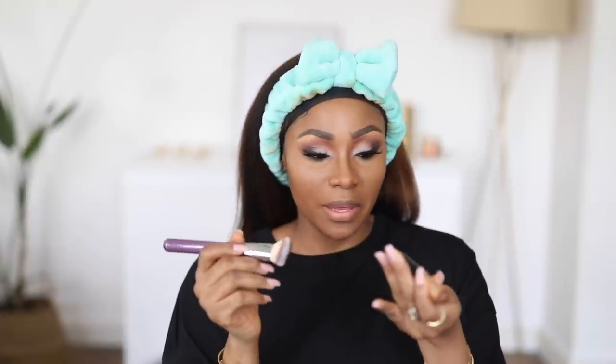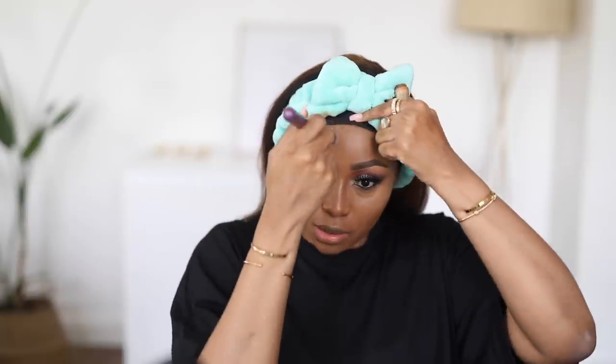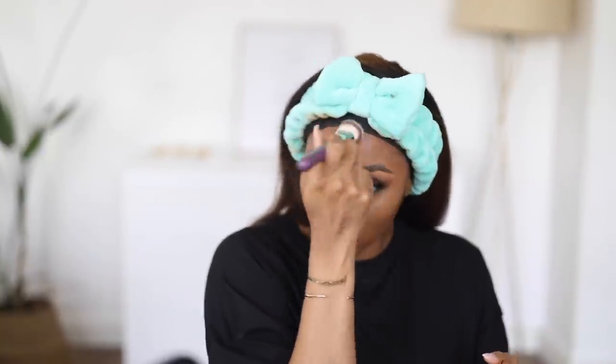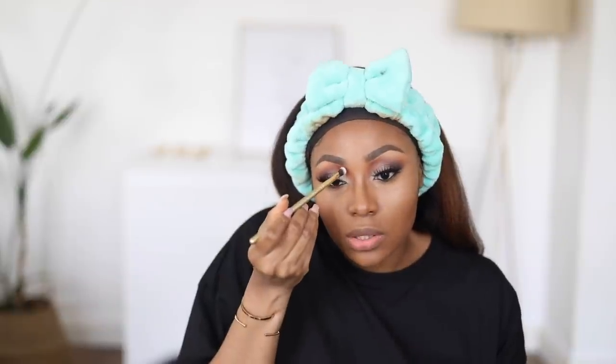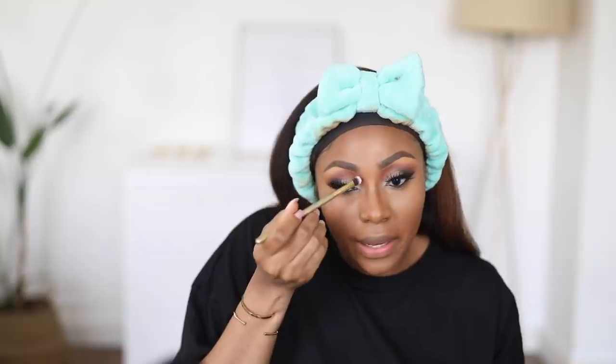Contour. This is my ABH stick foundation in Truffle, and I'm going to first start from my forehead, just making sure that I don't have too much. So the same foundation, this time with a small blending brush, I'm going to just apply this foundation in this area here, okay?